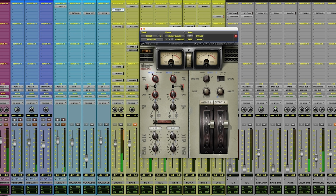So with the simplicity of this, we've got 2 different consoles to choose from. You get a little bit of different tone out of that. It was emulated off of 2 different channels of that console. So you've got channel 1 and channel 2. Subtle differences, but they're there. You've got gain, and then you've got the cool pop or classic EQ parameters.